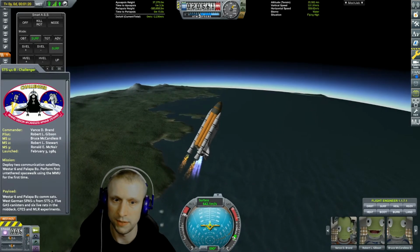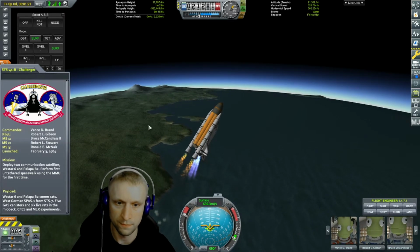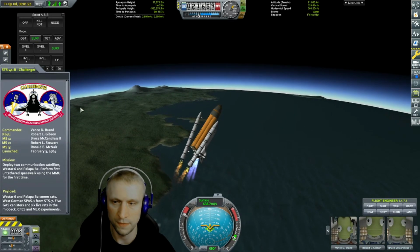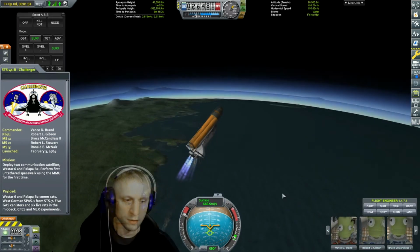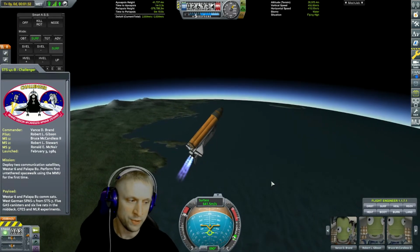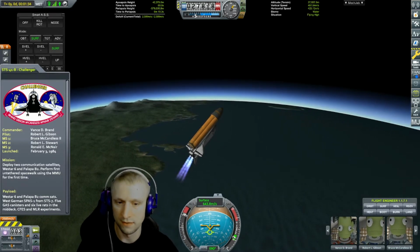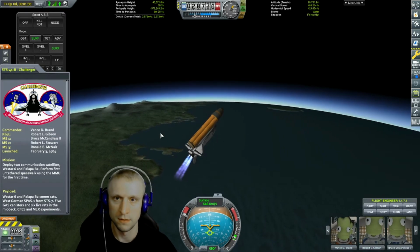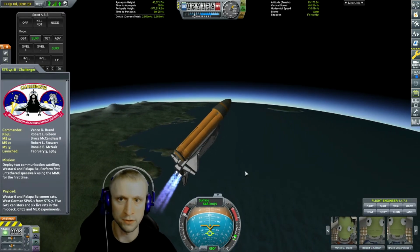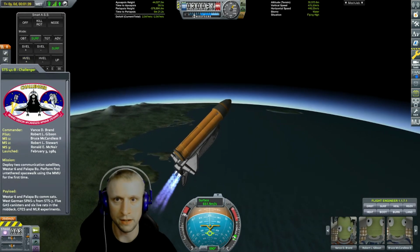And I'm not pitching over as much as I should. Oh, has to reset. And Gibson was selected as part of astronaut Group 8, which we're going to see a lot of. A lot of Group 8 astronauts. Get pitched over a little bit. We're getting a little bit far out from our apoapsis. Let's catch back up to it.